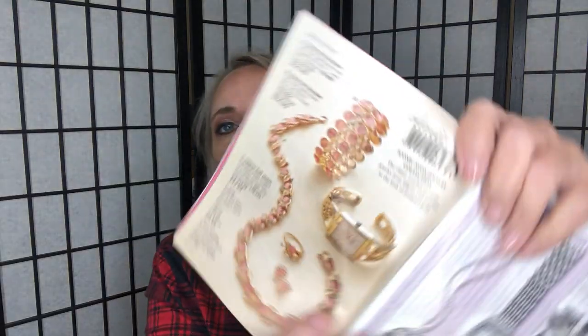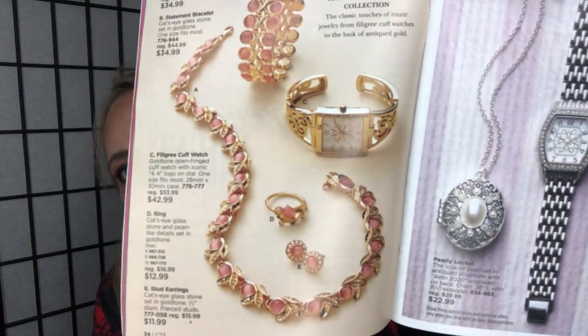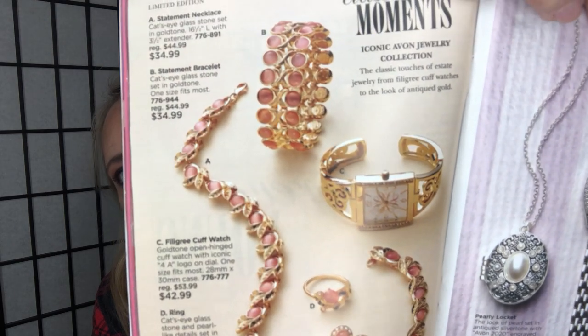We have Classic Moments Jewelry Collection, Iconic Avon. We have a statement necklace and a statement bracelet. Maybe I should just show you this first. Look at that. Real pretty. And then over here we have, what is this? Silver tone. A pearly locket, which those are really iconic, with a brooch and a link watch.